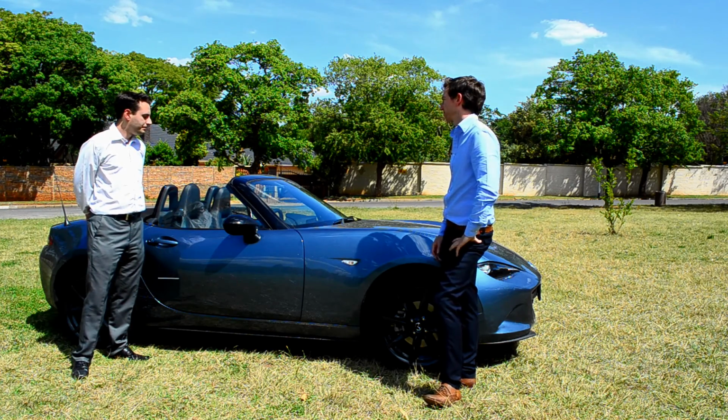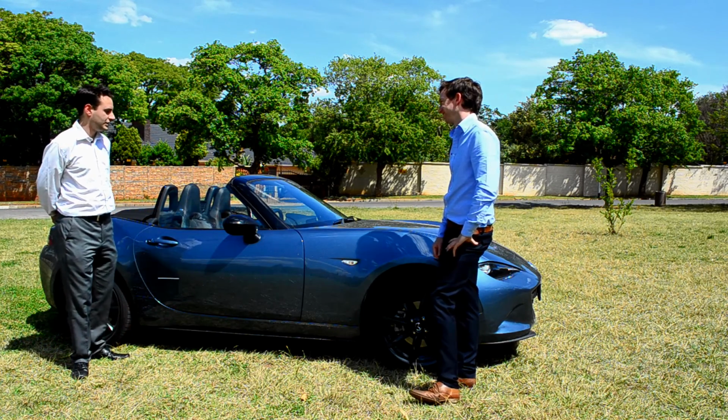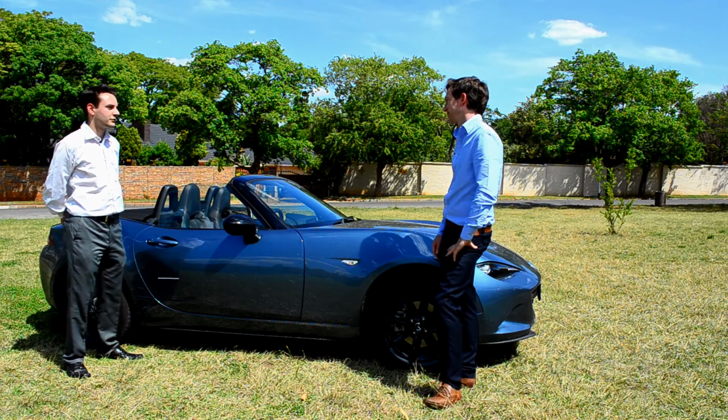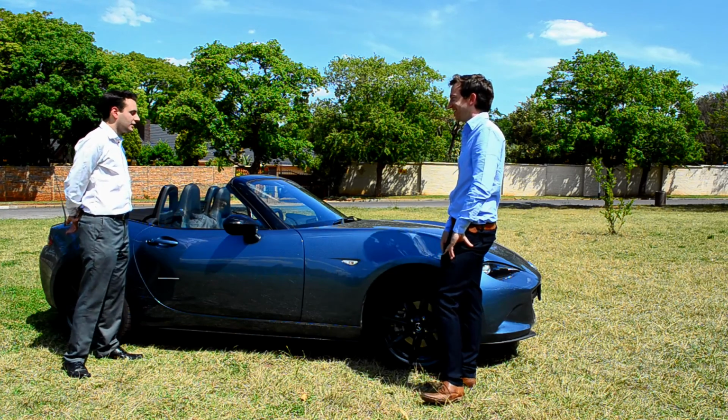But it is cheaper than an 86. I know we're not comparing, but it is cheaper than an 86. The roof comes down. There's a lot of fun to be had driving with the roof off. I know you have. That's the reason I wouldn't get it. But it can be a lot of fun.